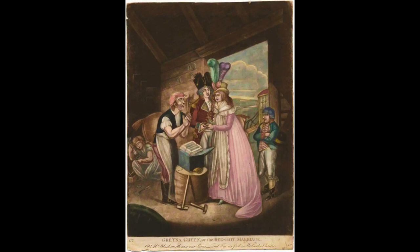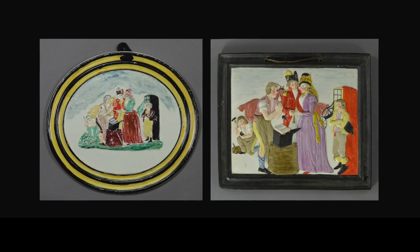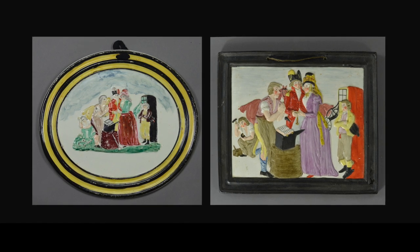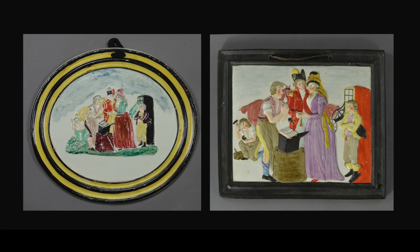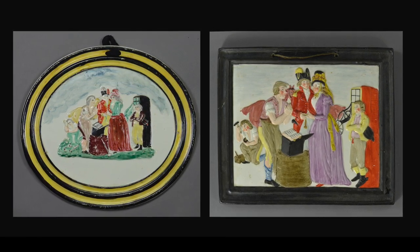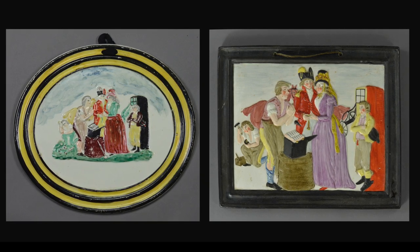Well, after love comes marriage, but wedding rituals and regulations were very different in those days. In this print of circa 1790, titled Gretna Green or the Red Hot Marriage, a blacksmith marries a couple at his anvil in the Scottish town of Gretna Green, and the same scene is on these plaques. England then had very rigorous marriage laws, so those wanting a quick workaround instead fled to Scotland. Here anyone could marry them, and it so happened that Gretna Green was the first village across the Scottish border on a major road, and the blacksmith's shop on its outskirts was a convenient stopping point for those in haste.